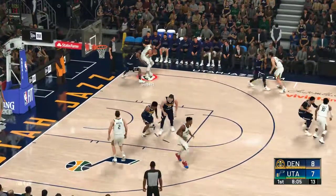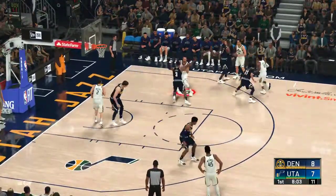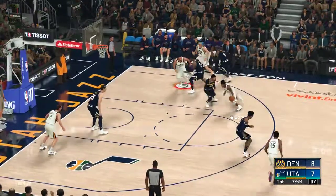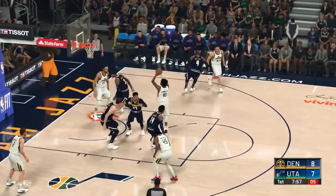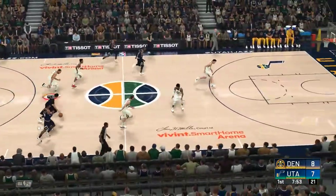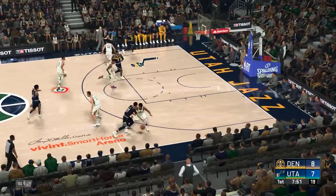Now here's Bogdanovich. He's got 5. Gobert dishes to Conley. Over Murray. And misses it off the right side of the rim. And so it's Murray who brings the ball up for the Denver Nuggets.